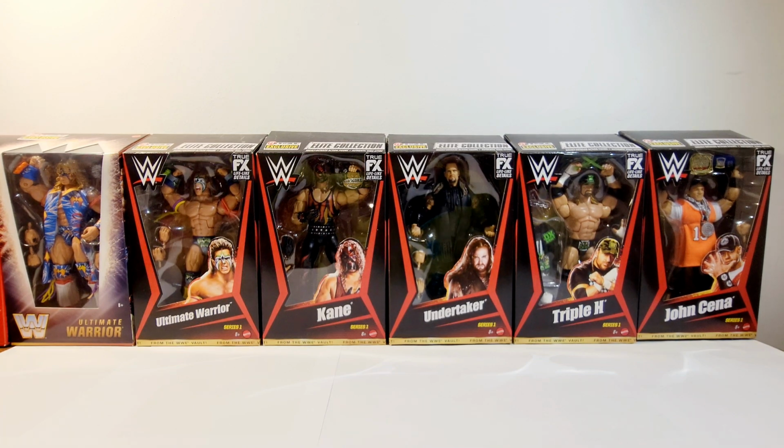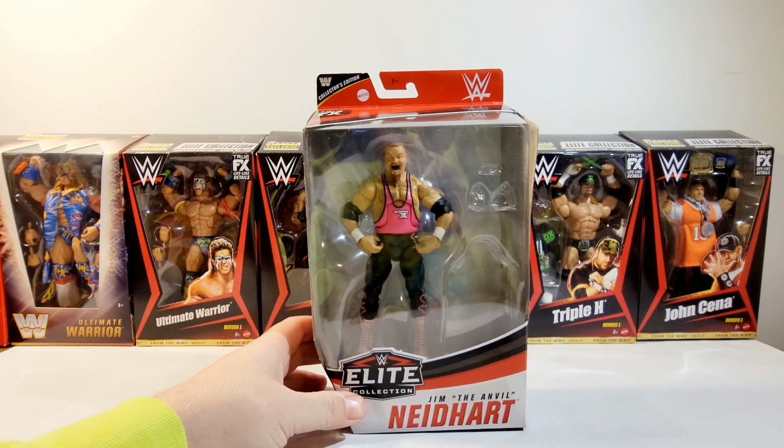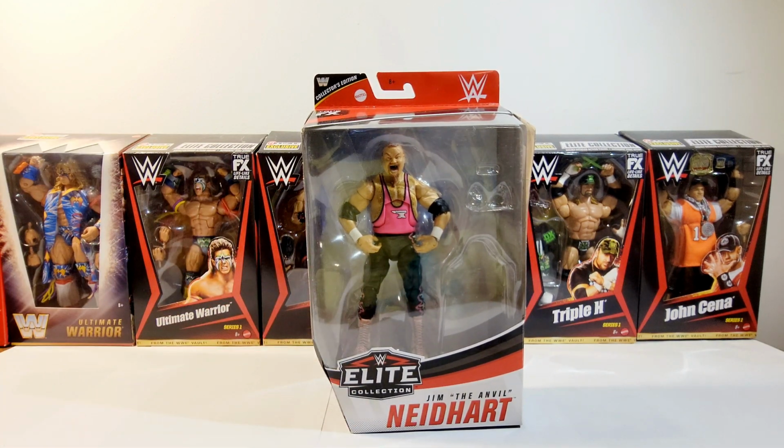Up next, we did it again. Another figure that came to us in that buyout, in that big collection. And I said, you know what, I want to add this one to the collection as well. This was a very tough figure to get. This was a very rare figure. Not sure if it was just the production of it, the number production on it. Maybe it was very limited. Maybe it was just an odd time to be trying to find something like this. This Jim the Anvil Neidhart, of course, coming out of the Elite Series, Elite Collection, and this is a collector's edition.